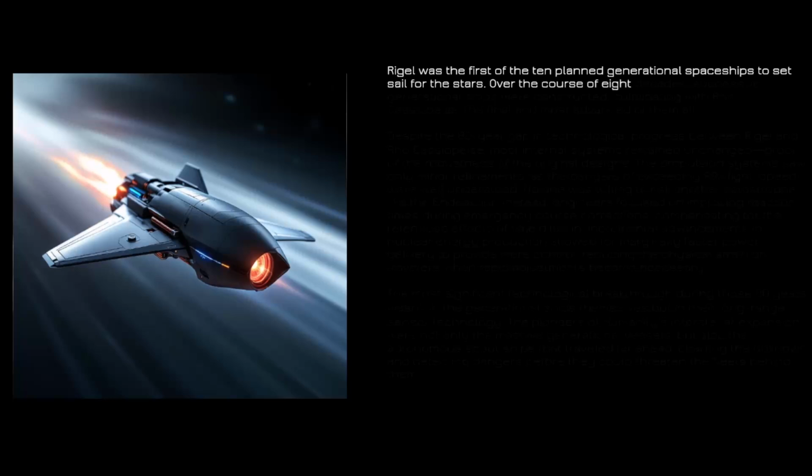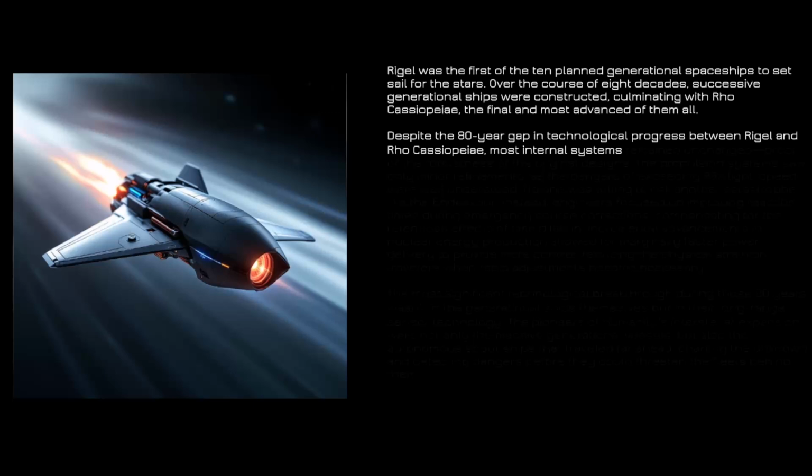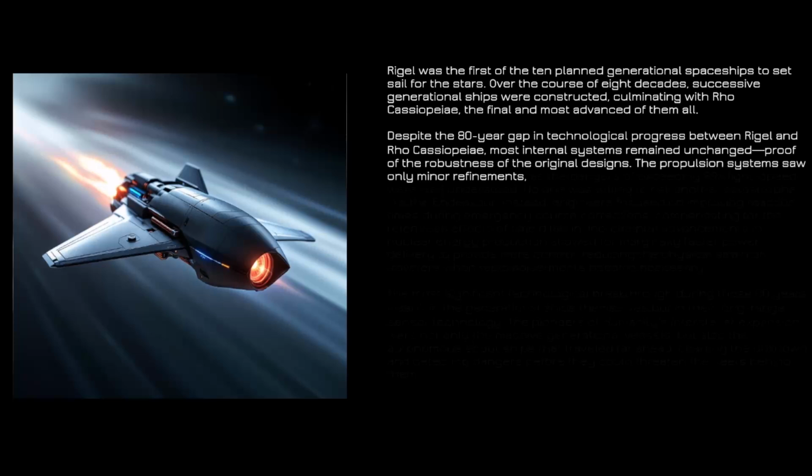Over the course of 8 decades, successive generational ships were constructed, culminating with Rho Cassiopeia, the final and most advanced of them all. Despite the 80-year gap in technological progress between Rigel and Rho Cassiopeia, most internal systems remained unchanged, proof of the robustness of the original designs. The propulsion system saw only minor refinements.